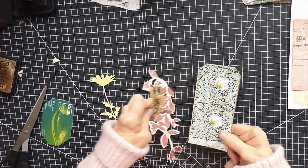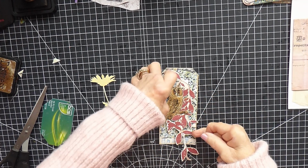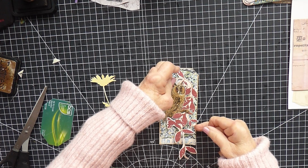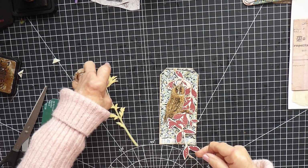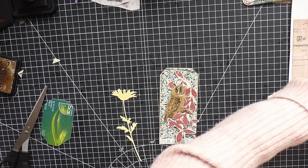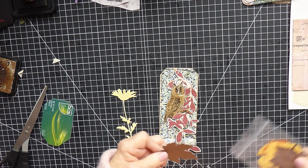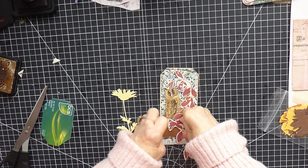Okay, let's just see. I kind of like that. I do. I'm just wondering, I've got some brown leaves. They're quite large. Could a leaf go behind?